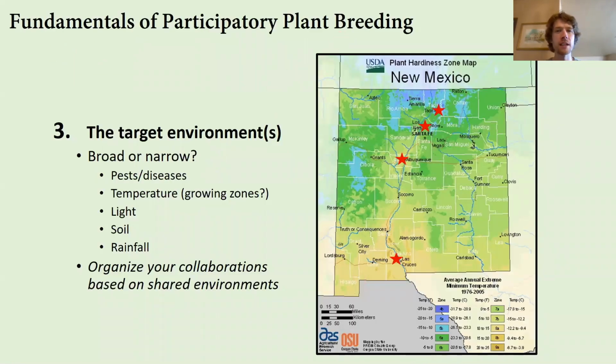So the next thing would be the target environments. I just wanted to give a map of New Mexico, and it's showing the USDA plant hardiness zones. That's essentially based on the average minimum temperature.